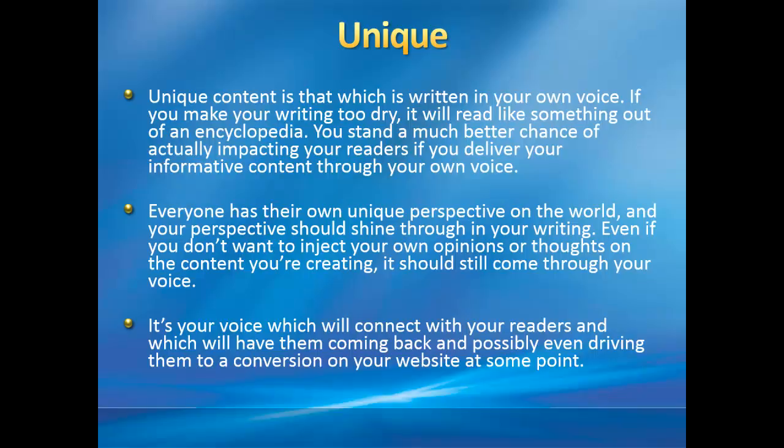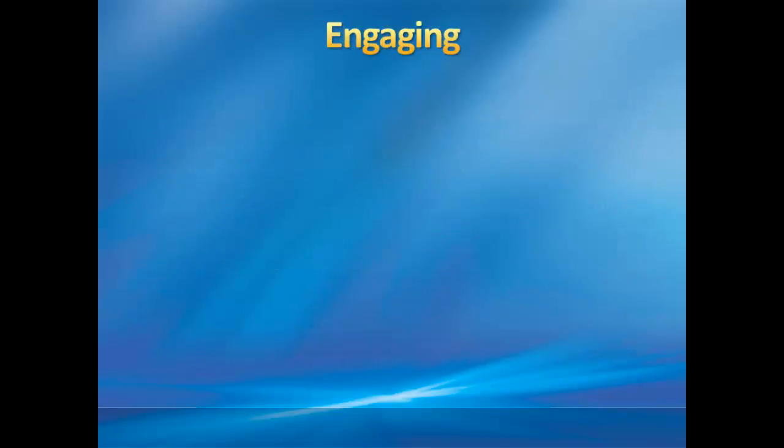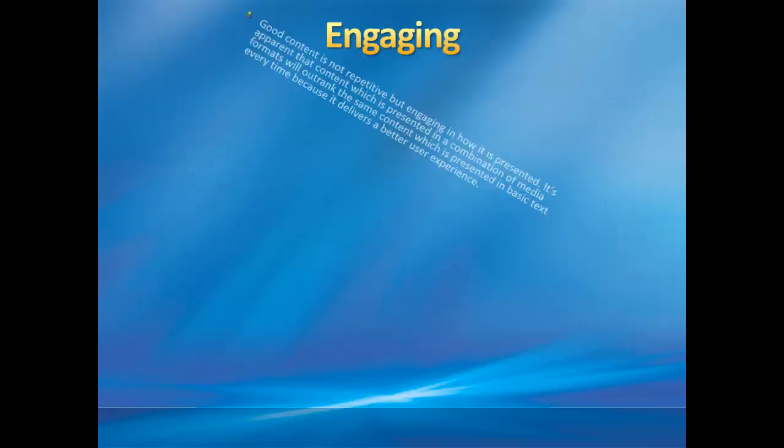And it's your voice that's going to connect with the readers and have them coming back and possibly even driving them to a conversion on your website at some point, which is really the main goal. Whatever your conversion goals are, that is the ultimate goal. So unique content is going to help you get there and separate you from the rest of the pack.